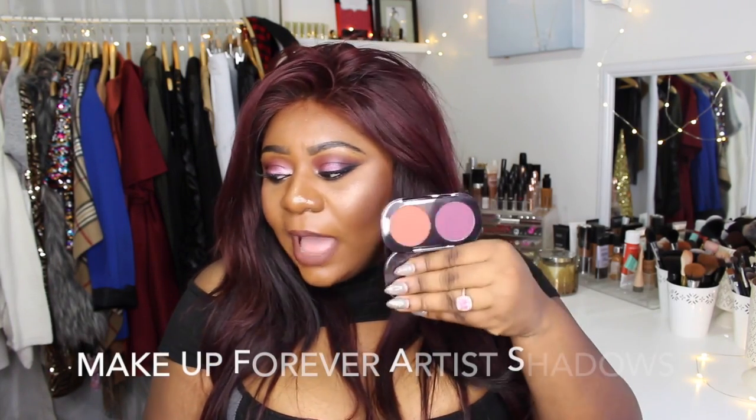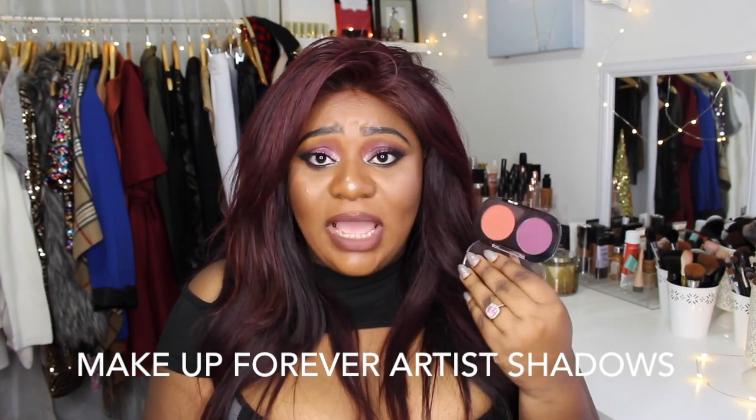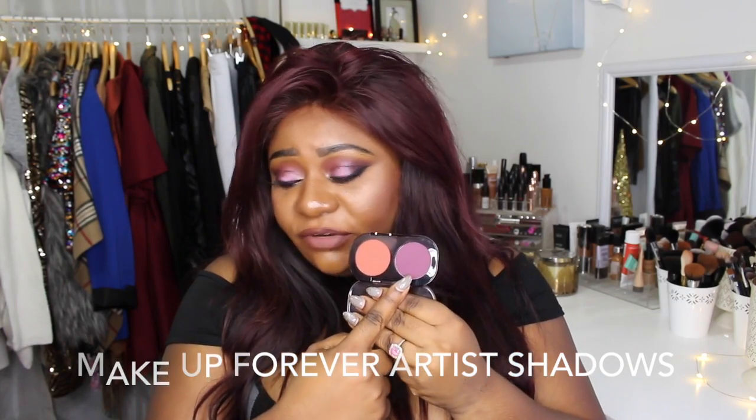Other eyeshadows I've been loving, hands down, the Makeup Forever Artist Shadows. Absolutely beautiful. I own only four, but these are so big. I'm gonna have them forever. These are my two favorite colors. This purple, that took forever to find, and then this, what is this, like a burnt orange. Really beautiful shadows, super pigmented. There are tons of videos of people using them on YouTube. If you want to learn about them a little bit more, you can check them out.